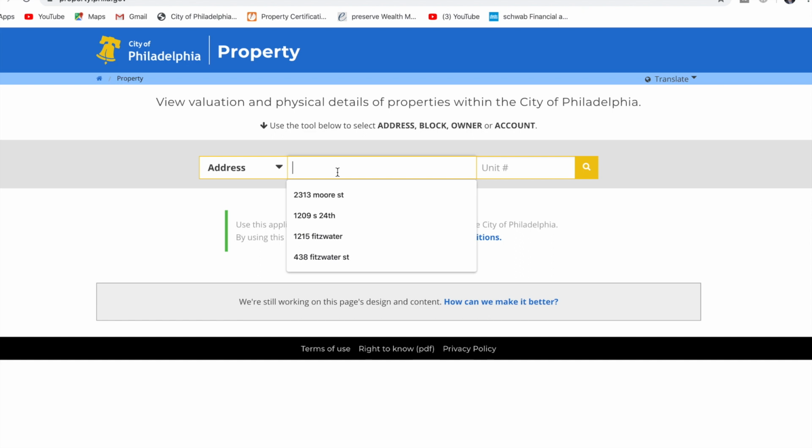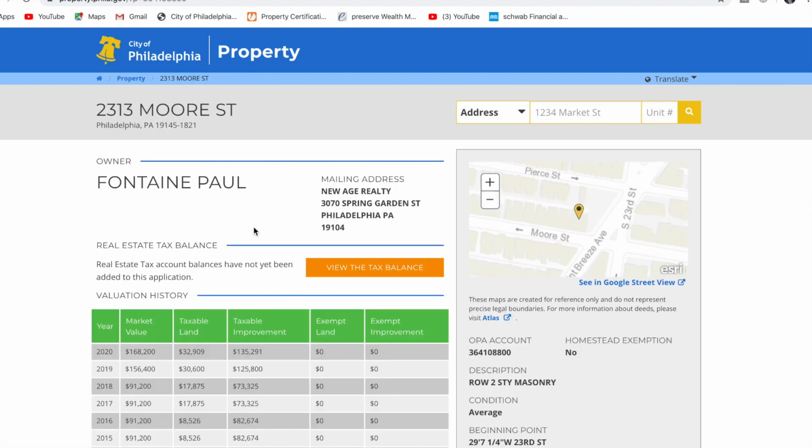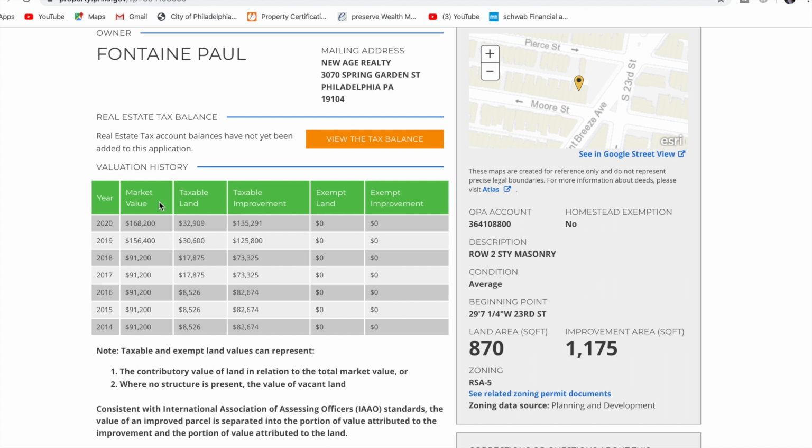Once you get here, there's a spot for the address. So click on that. I'm just going to put in one of my investment properties. You could just put in the address. You don't need to put the city name or state. If it's a condo, you could put your condo unit number here. And then just click this yellow search button. It'll bring up your information and a summary over the past 7 years of market value, 2014 to 2020.